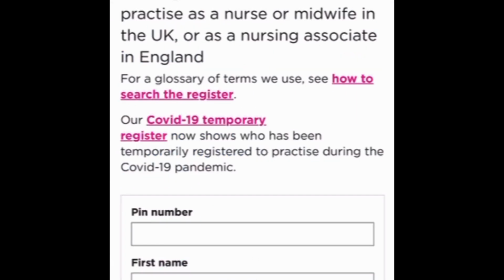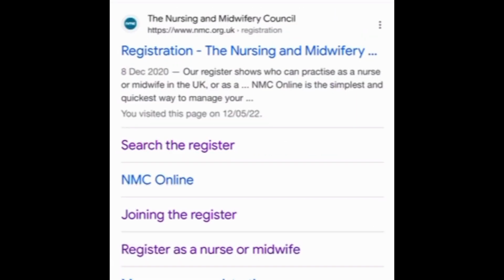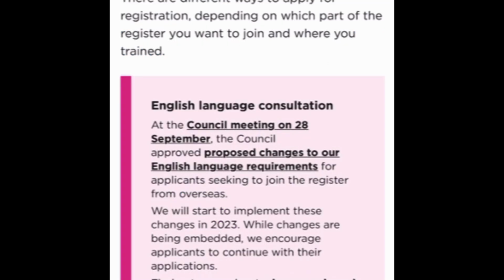So first of all, you need to open your browser, Google or Chrome, and search for nmc.org.uk. There you will see the Nursing and Midwifery Council, NMC online, joining the register. We need to select joining the register. Then you will see this page, which says English language consultation.